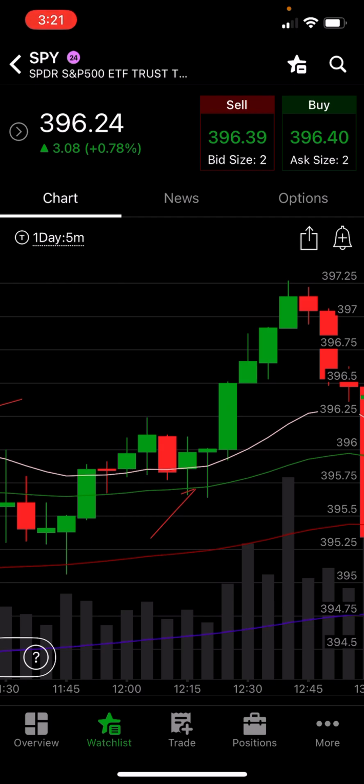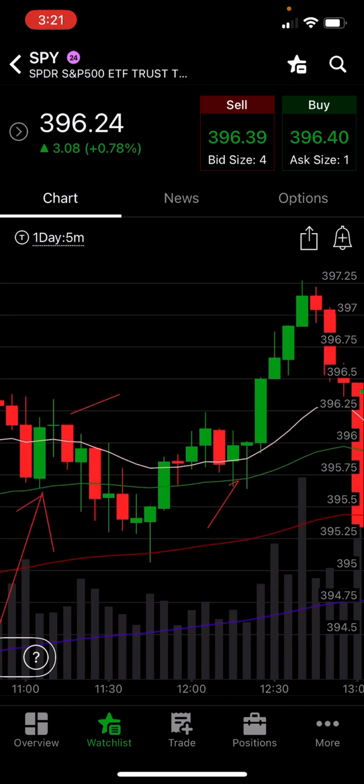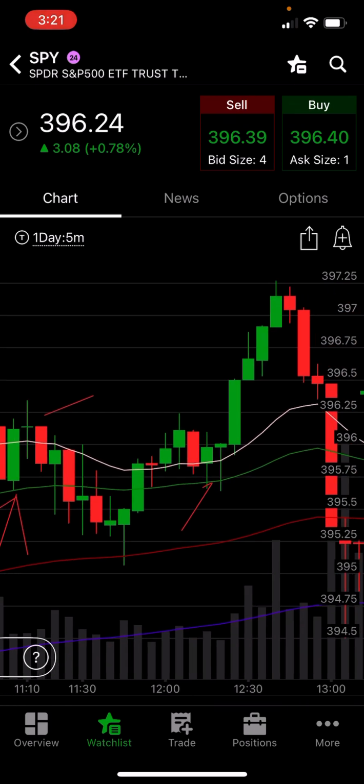And how I do that is I look for EMAs which hold support and then go in long if it's an uptrend like this. And if it's a downtrending day, I go short by using the EMAs as support and resistance and entry and exit signals.